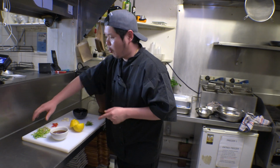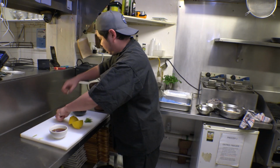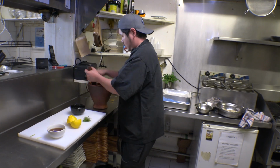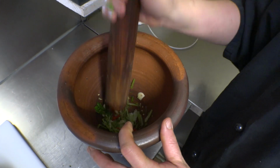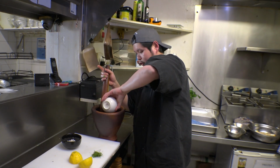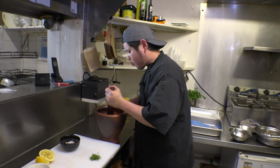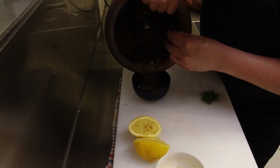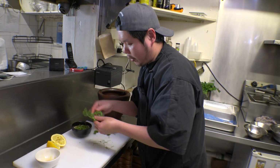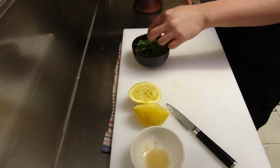To finish off with the dressing. First off, coriander roots, chili, garlic. And then we're just gonna crush it quite fine, followed by palm sugar and fish sauce. Finish up with a bit of lemon juice. That's good. And then done, ready. Then finish up with a bit of kaffir lime leaf. And then garnish it with coriander.